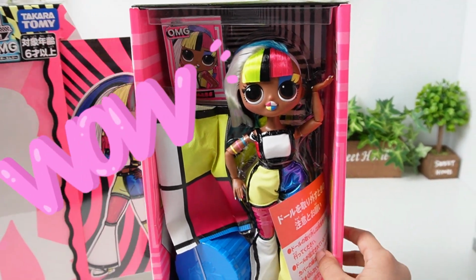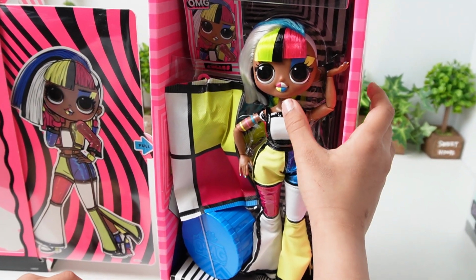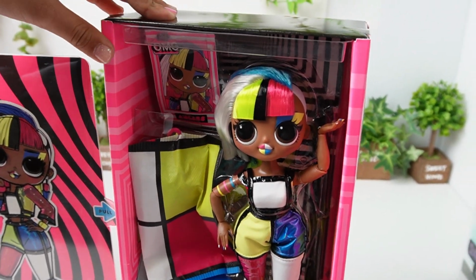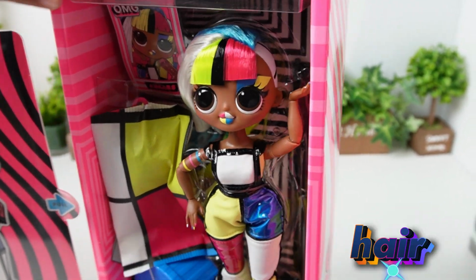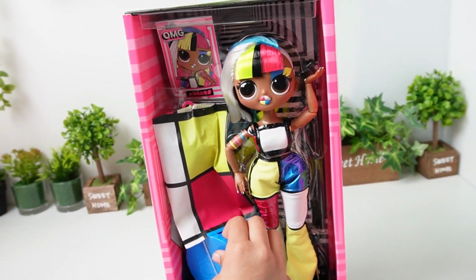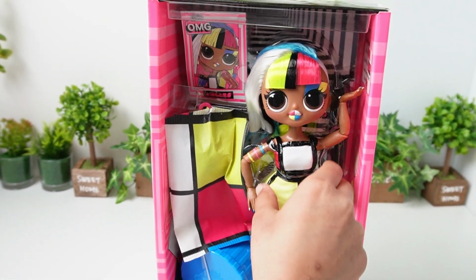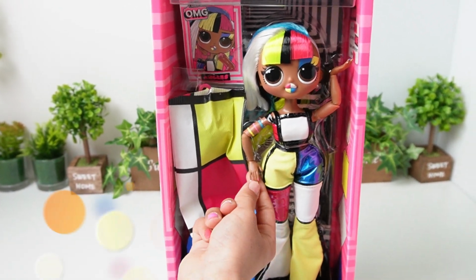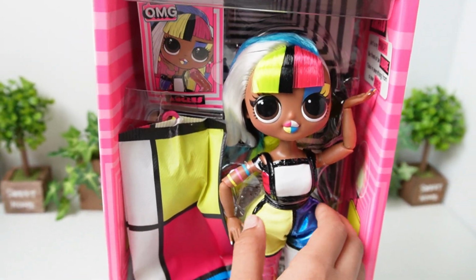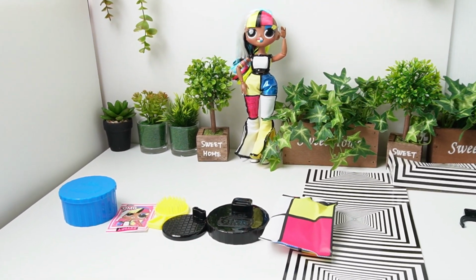Wow, she's so pretty. So there's a picture of her here, and I like her hair. There's a bag. So there's a blue bag. It has some accessories inside, and there's a doll here, and I like her nail polish. That looks cute. And we'll pull her out. There she is, she's out.